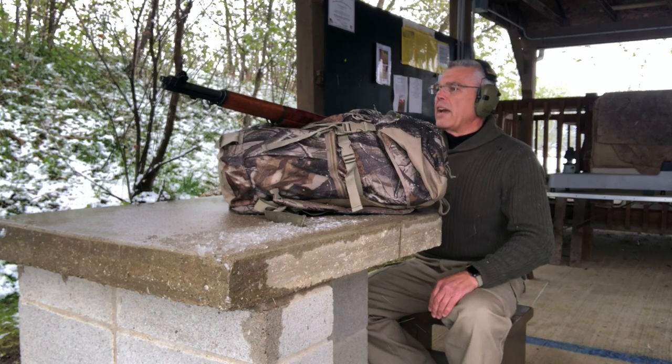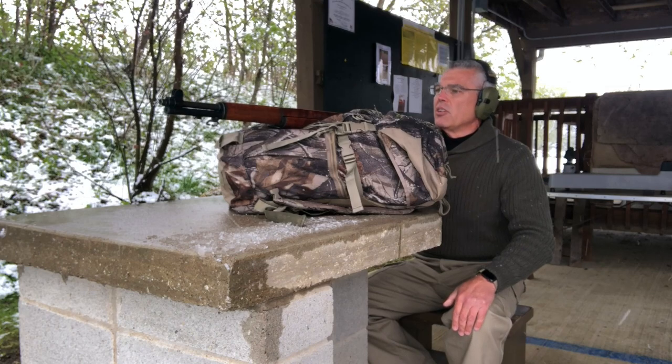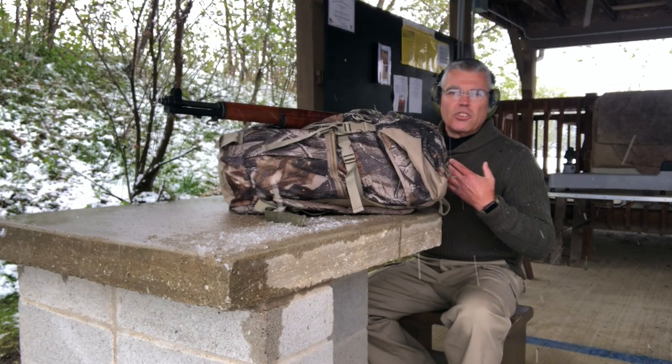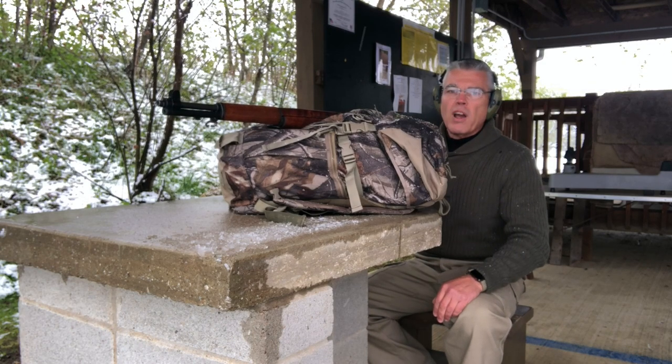Okay, it ran it. The rifle, at least at this juncture, doesn't seem to have suffered any damage. But again, I would be really concerned about running a steady diet of that commercial grade ammunition through this fine old rifle.